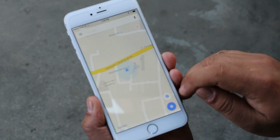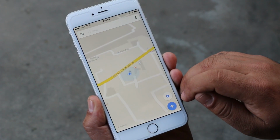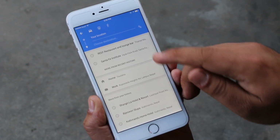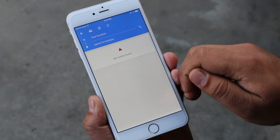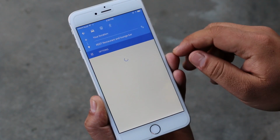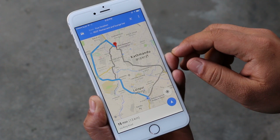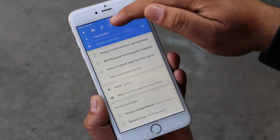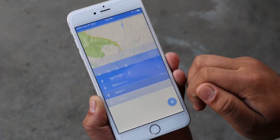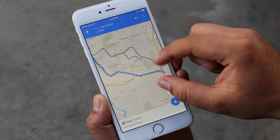You can change the map view by tapping here. And you can tap here to route to destinations. You can type your destination or choose from the saved locations or history. You have 3 different tabs at the top, whether you want to route on the basis of car, public transportation, or walking distance.